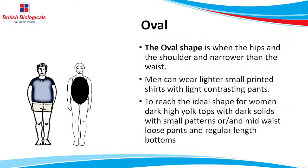Okay, now the ideal shape for women is dark high yoke tops with dark solids and small prints, or mid-waist loose pants, regular length bottoms. Okay, now when we're talking about that, we're talking about when it comes to a dress, shirt, salwar kameez, or any other kind of clothing that you like to wear, this will be more appropriate for you. If your yokes are a little bit on the higher side, it gives a little bit of width to you, to have a little bit of a flare, so then automatically you are more comfortable in what you're wearing.